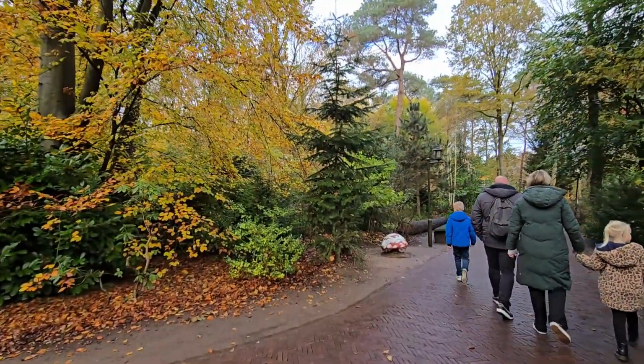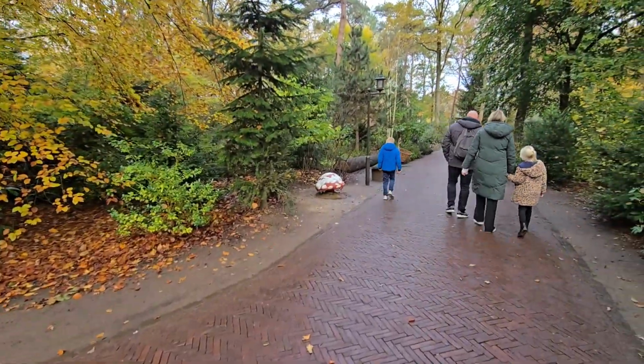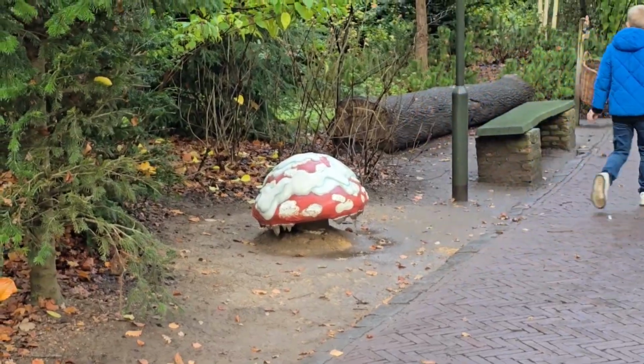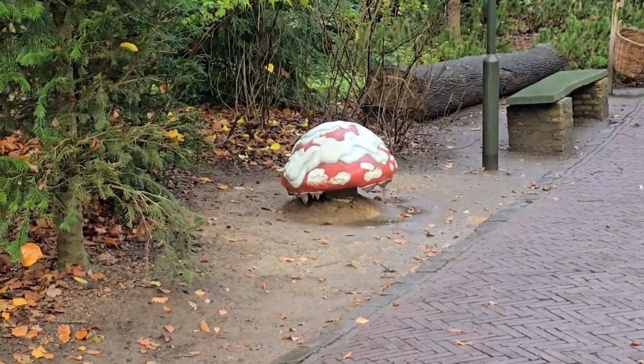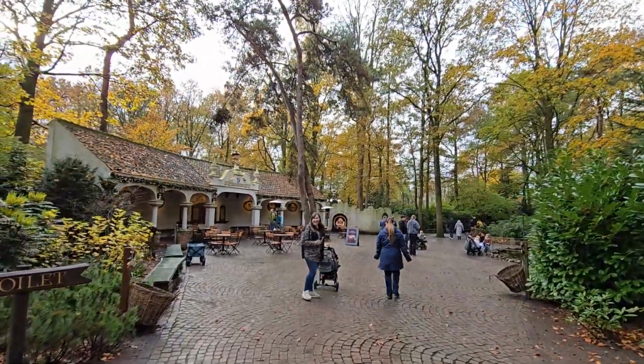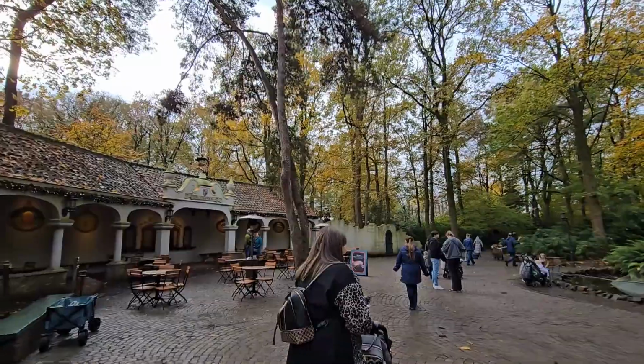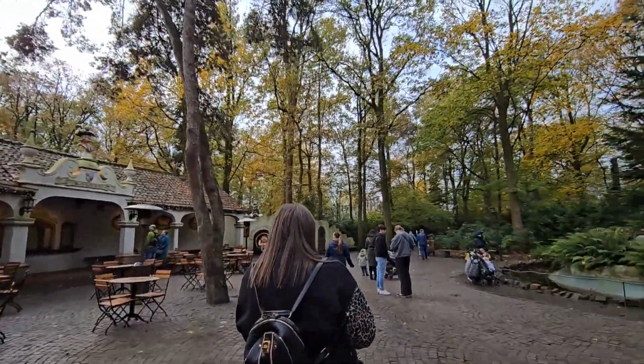There is something festive. They've made it snowy on the famous toadstools that everybody sits on for pictures. Everybody sits on them for pictures, and they've put a little bit of snow on it for the winter Efteling. We've paid daily entry fee at the gate today, and that was €38 per adult.